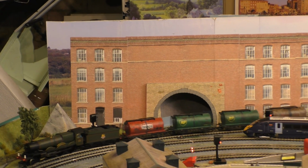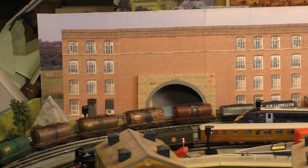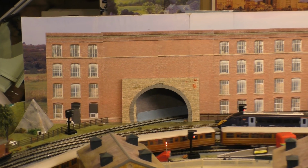And as you can see, I've covered the portal in some brick paper, which I thought was a bit more in keeping with coming out of this building. So I hope you like that.